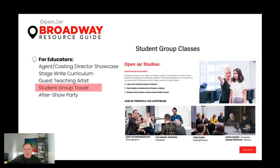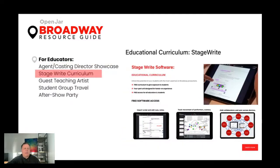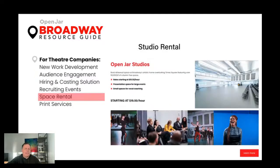Here's a little bit about our printing services for educators as well. We have a whole suite of services for you. If you're bringing a group to the city and you're looking for a master class, we have lots of things for you. If you're a college or university, you want to do your showcase right here in the heart of Times Square, invite agents to come and see your show, this is the place. We also have Stage Right curriculum for educators. That's a wonderful curriculum we introduced this year, which is absolutely free to use. We have a wonderful curriculum that we can share with you as well. So for those of you who are interested, feel free to, through this website, we can connect you with some of those services as well.